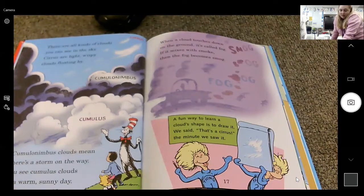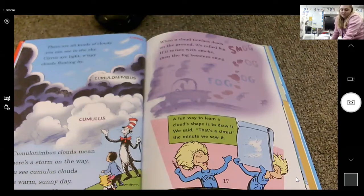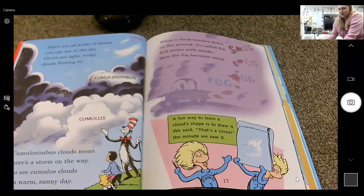There are all kinds of clouds you can see in the sky. Cirrus are light, wispy clouds floating by. Cumulonimbus clouds mean there's a storm on the way. You see cumulus clouds on a warm, sunny day. When the cloud touches down on the ground, it's called fog. It mixes with smoke, and then fog becomes smog. A fun way to learn a cloud's shape is to draw it. We said, that's a cirrus the minute we saw it.